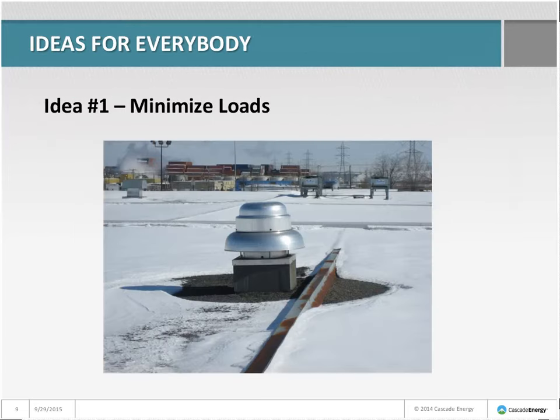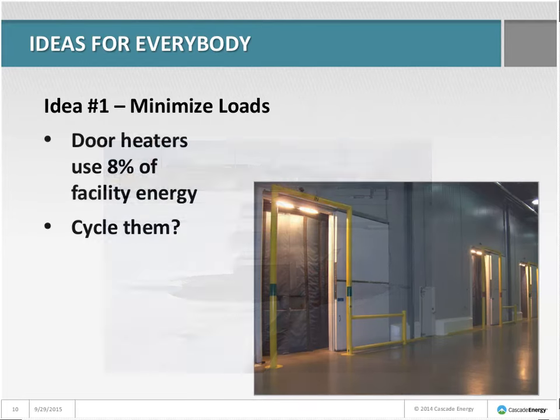So let's jump into some actual ideas. These are general ideas that could apply to really anyone at a facility. And the first one is just simply to minimize loads. In this picture, I think you can see that there's clearly some heat loss from this building. Having the snow on the roof there gives it away. Another example here, these are door heaters.